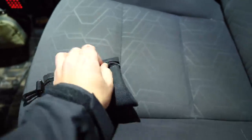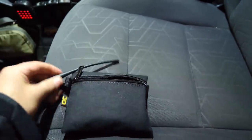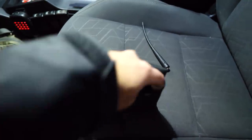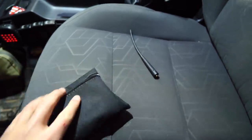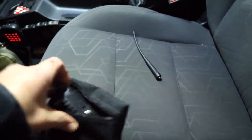This is kind of hard to do one-handed. It's a super cheap Baofeng. I keep it in a super small pouch because I don't use it that often. This is the antenna that just screws on. And this is the radio.